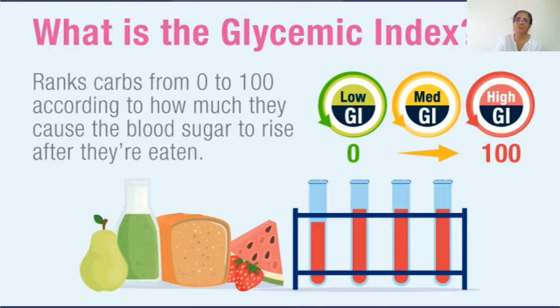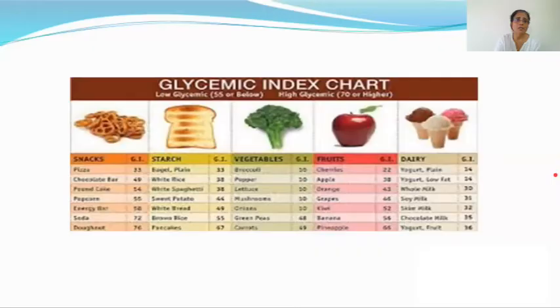So there are foods with a low glycemic index, then there are foods with a medium glycemic index, and then there are foods with a high glycemic index. From 0 to 100, the highest will be somewhere near 100. Various charts will give you various readings, but we must understand that the snacks and the starch, all these are not a great idea. The readings will be different in all the places, so with your vegetables, your apples, and your dairy, you have to keep comparing.